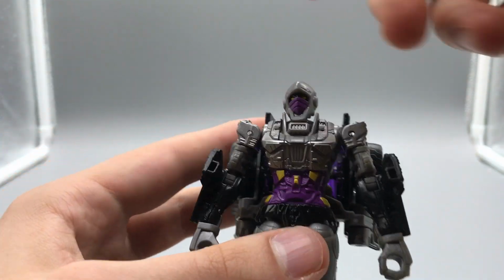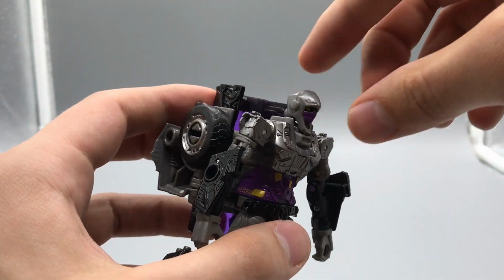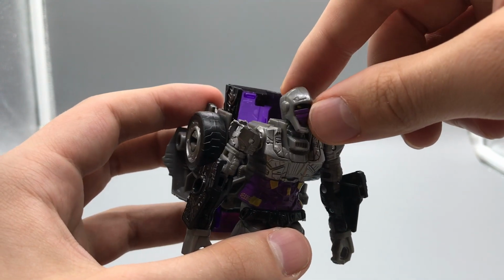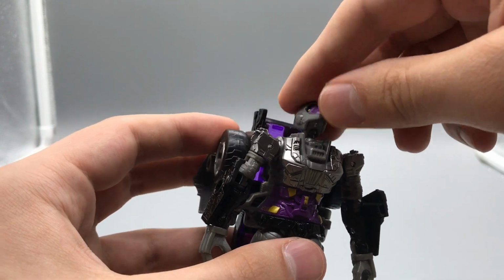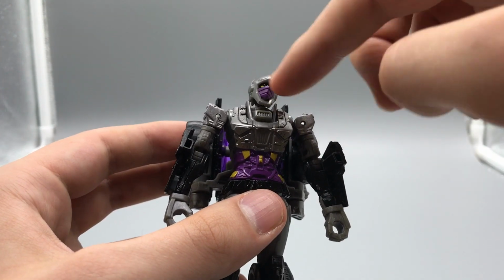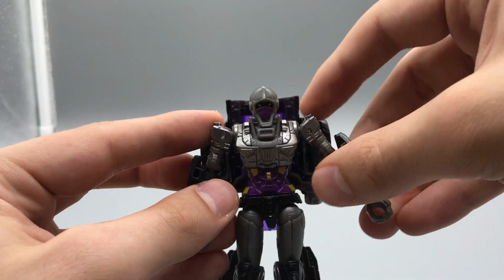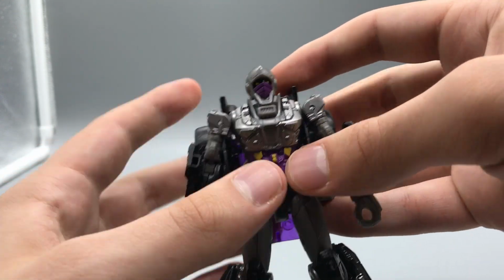The head is a brand new sculpt that takes direct inspiration from her G1 cartoon design of the purple scarf and then the gray head helmet with the nice beady yellow eyes and black face. I will say the ball joint on this head is very loose. It is much looser than any other head ball joint I have experienced recently from the main Transformers lines.